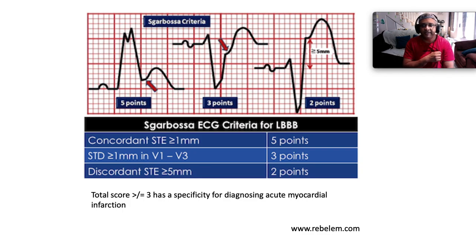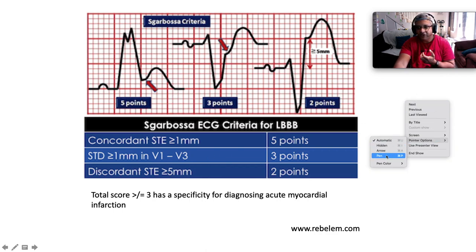Here's the Sgarbossa criteria. So traditionally, if a patient presents with a left bundle branch block and we're not sure whether it's new or old, normally we say we can't interpret the ST segment in such situations. But now we have the modified Sgarbossa criteria, right? And let me just get my pen in there to show us.